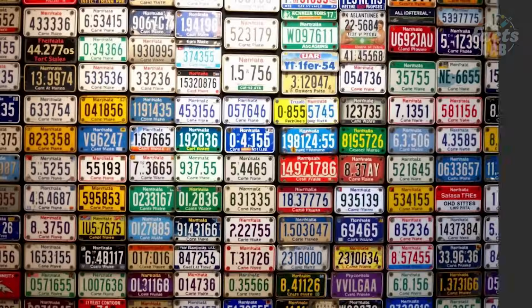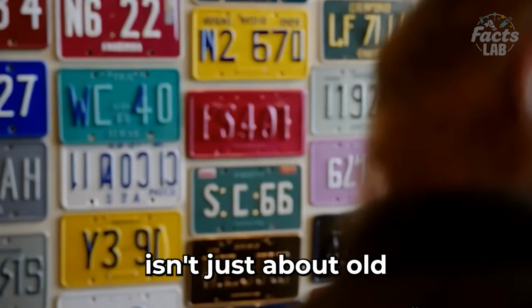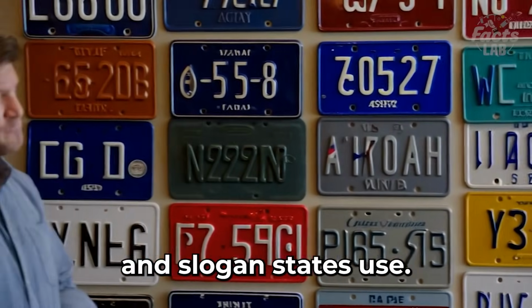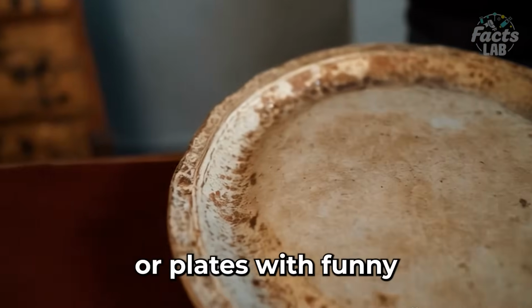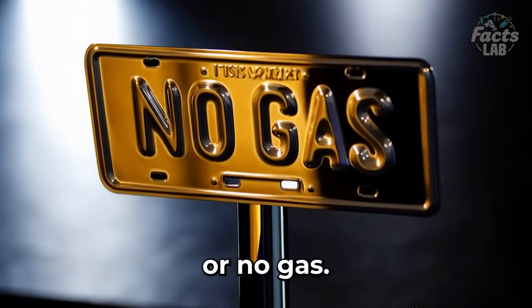50th. Unusual license plates. Collecting license plates isn't just about old or expired ones. It's about the unique designs and slogans states use. Some enthusiasts even build entire walls in their homes covered in plates from all 50 states, or plates with funny or rare combinations like LOL 123 or No Gas.